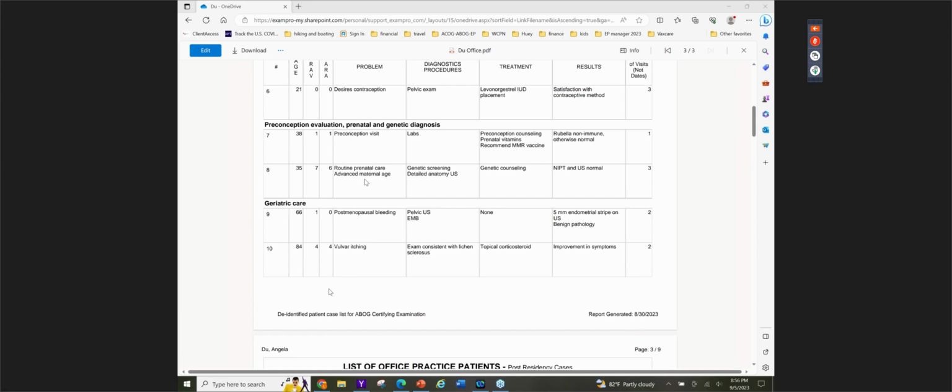Okay, are there any other situations or reasons in which you would do a biopsy besides a patient who doesn't improve with treatment of an empiric diagnosis? Yeah, so if she had atypical exam findings that were not classic for lichen sclerosus, if she had a distinct mass or lesion on her vulva, I would have biopsied those as well.